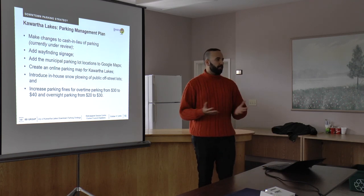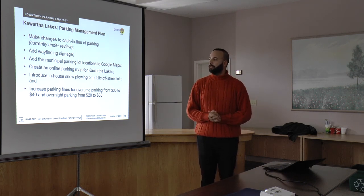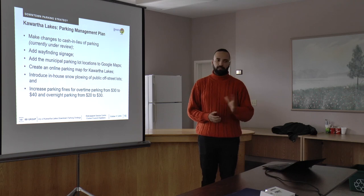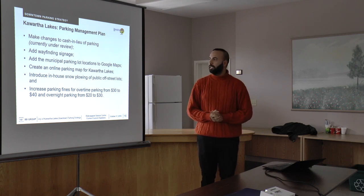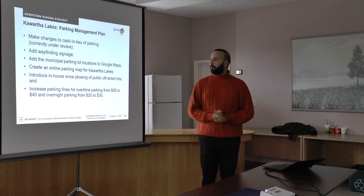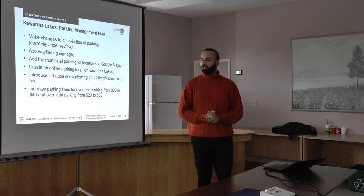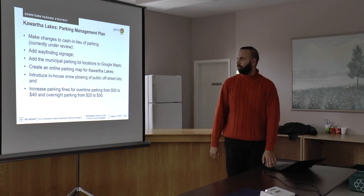And then for Kawartha Lakes as a whole, we're still working on the cash in lieu aspect of things, but one thing that affects all three downtowns is the lack of wayfinding signage in order for you to find where to park. So we have some high-level recommendations for wayfinding, in addition to a potential wayfinding signage strategy. In addition to that, I'd like to add the municipal parking lot locations on Google Maps, create an online parking map, as well as a few other things like snow plowing.